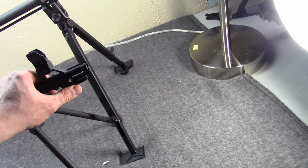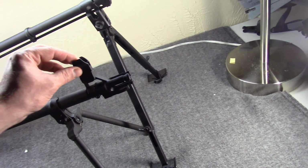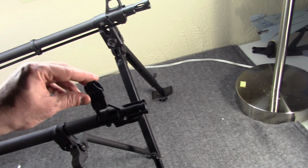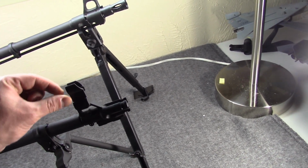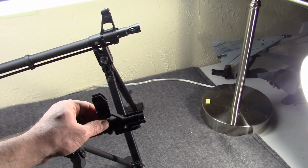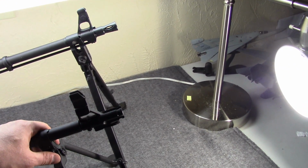And again, it does have the bayonet lug. Flip up night sight too, which is one feature it does share with the M72. The Yugo M72 has a night sight, different mechanical system, but same concept.